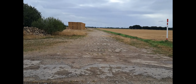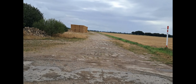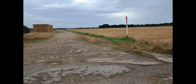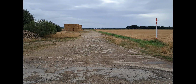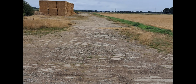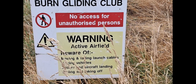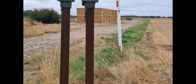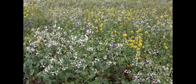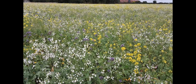Well, look down there. Looks like there's a runway there that goes to the gliding club. Now, I can't go on there because there's warning signs and no public access. So I'm not going to walk down there. Well, these wildflowers, they smell absolutely gorgeous.